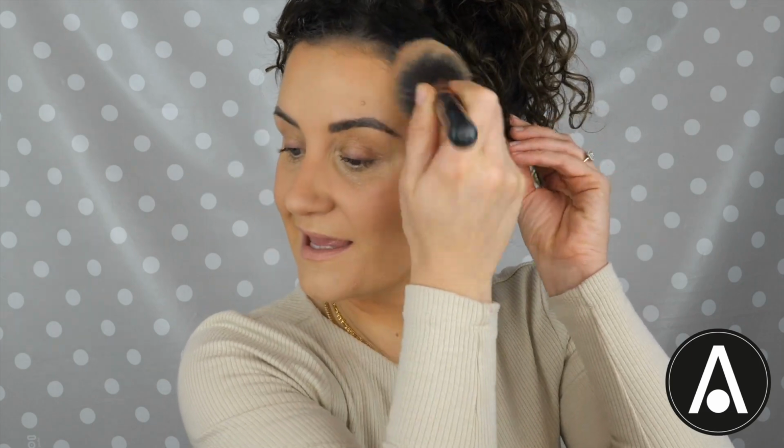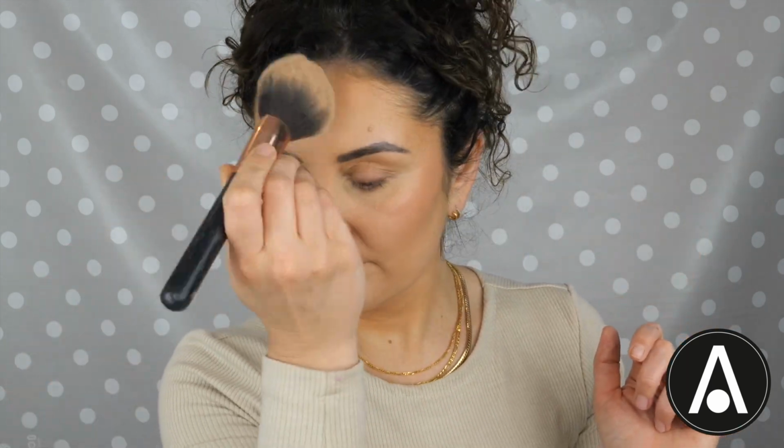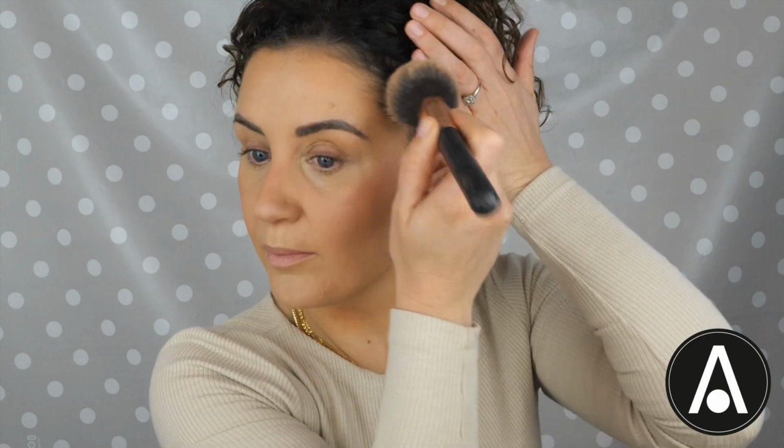This just gives me the confidence that it's going to last really well all day, and just gives me a tiny little bit of a layer that sets the cream products, that allows the powder products just to go on top much nicer. So sometimes when you put powder products on top of cream, they can get a little bit muddy looking. This kind of removes that issue.